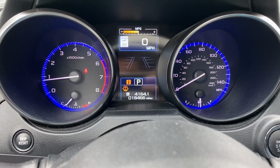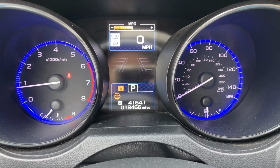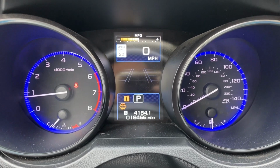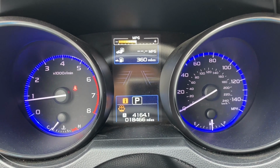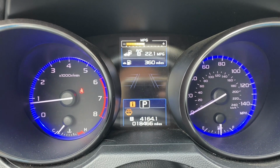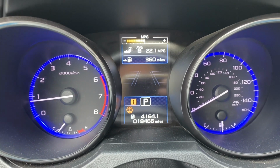So let's look at the instrument cluster and the little history of this vehicle. It has 18,000 miles on it, so I'm gonna put a few hundred more for the weekend. Let's see what other information. MPG, oh, that's only 360 miles, 22.1. That's kind of low.